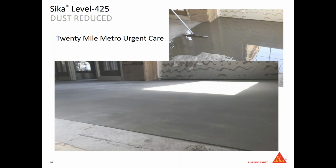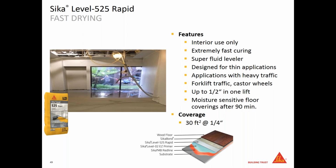The next product I will be talking about is our Sika Level 525 Rapid. So the main feature of that product, as the name says, is that it's a rapid product. It's an interior product only. It's a very, very fast cure. You can apply moisture-sensitive floor covering after 90 minutes. So it's almost like a skimcoat. It's a very, very fast product.